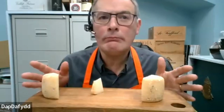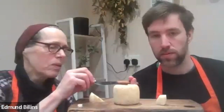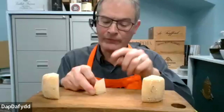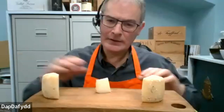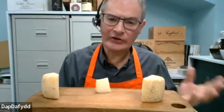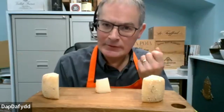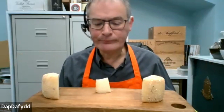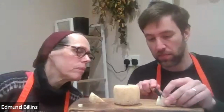It's monotone textures, really. It's the same texture at the front of the wedge as at the rear, where you'd expect some change from being just a smooth paste to having a little bit of a firmer texture, probably. Yeah. There is a touch of graininess to it as well, being left with a little bit of granular texture after eating the cheese, but only.